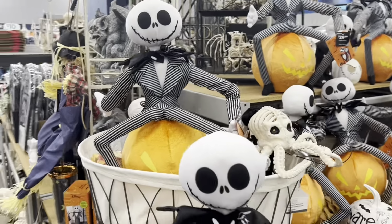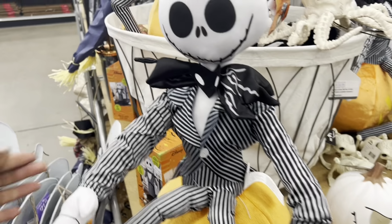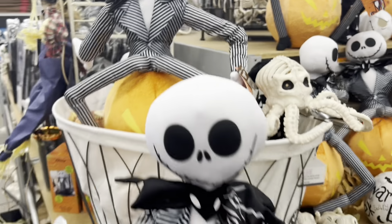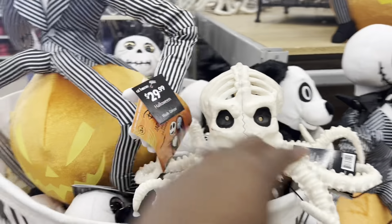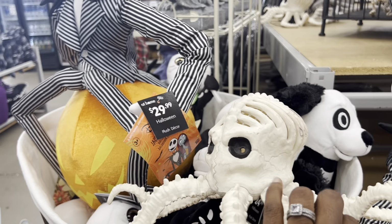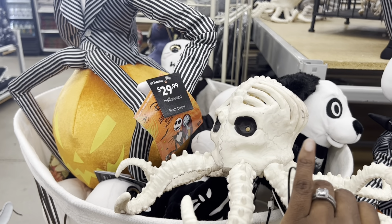All right, so where would we be if we didn't sing that song? I love this movie, The Nightmare Before Christmas. They have the Jack stuffed animal for $29.99, and he's sitting on a pumpkin. I thought that was a pretty good find as well.